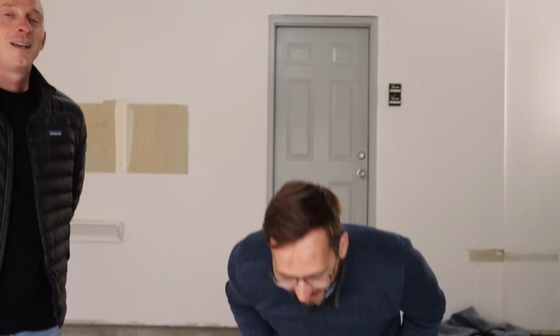If you can't tell, Ben's like 4'11". Yeah, so just bear in mind, Ben's only 4'11". So he gets a handicap sticker just because of how tall he is.